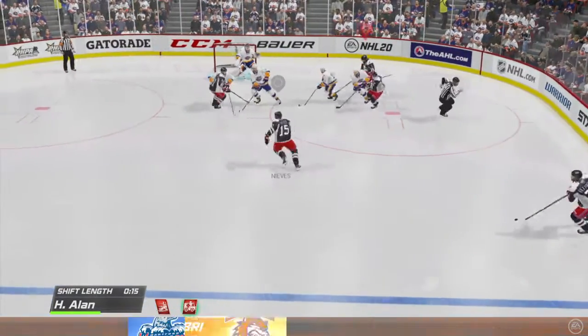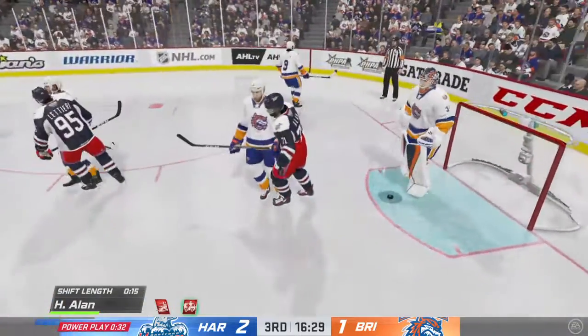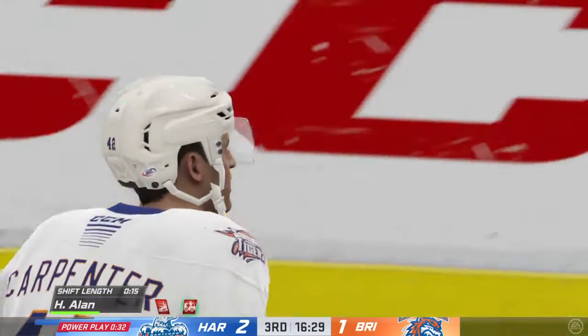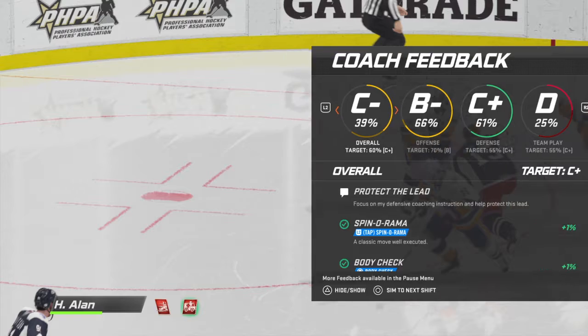Play resumes here as he wins the draw inside the offensive zone. And that one's stopped. Play is blown dead. We've got a penalty on the way. Carpenter's been nabbed for tripping. Reaching for the puck, trying to be in position. You're just a little bit away, and then you get nabbed for tripping.